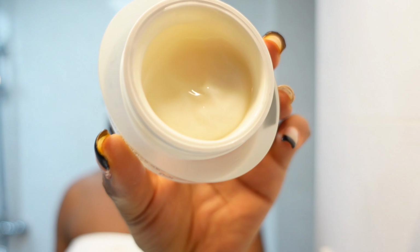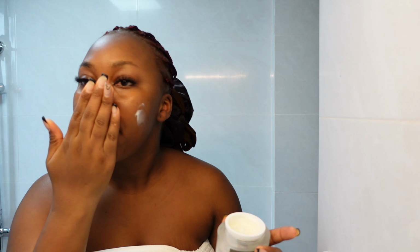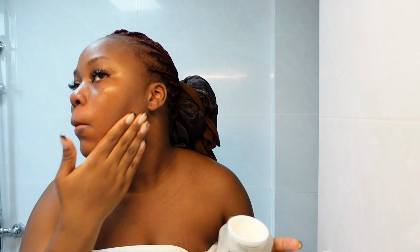I then go in with this moisturizer to moisturize my skin. It is so good. I think I've found my products. I found the products that work for my skin. So obsessed, love them so much.